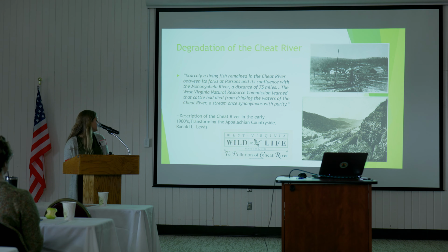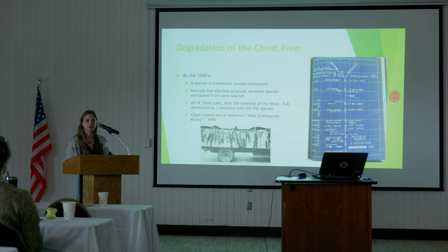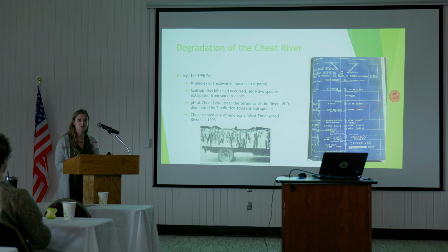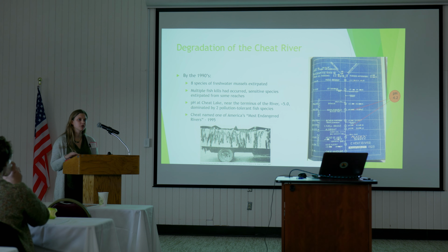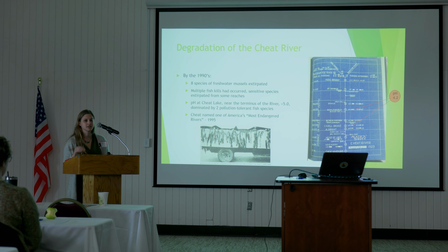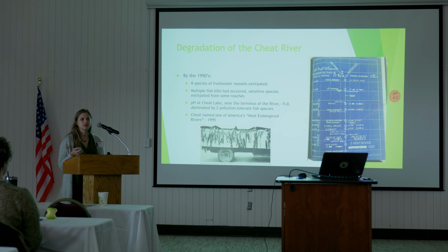And so by the 1990s, we had lost all 8 species of our freshwater mussels in the Cheat River. We also lost a lot of our pollution-sensitive species, so walleye, while they are considered a sport fish, they're also very sensitive to acidity, as are smallmouth bass. So we lost walleye completely from the Cheat River system. And at this time, the pH at Cheat Lake was typically less than 5. And like I mentioned, dominated by really pollution-tolerant species in the lake. And by 1995, we were named one of America's most endangered rivers because of this effect.